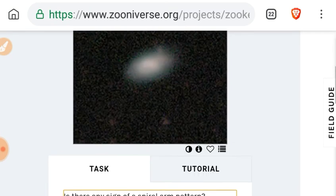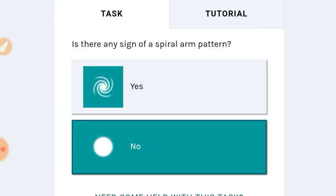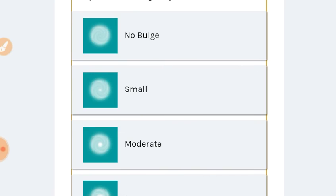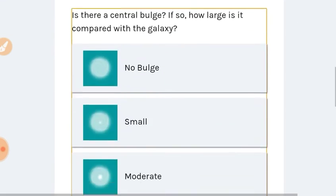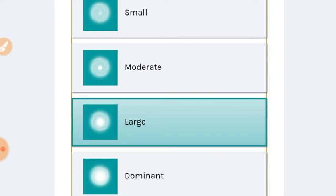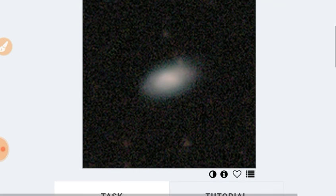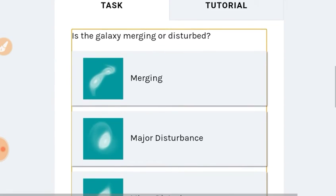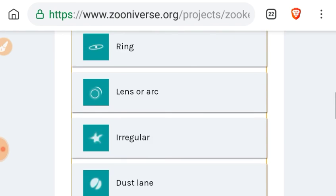Is there any sign of a spiral arm pattern? What do you think, folks? I'm going to say no. Is there a bulge? Dominant. No, we'll say a large bulge. Is it merging or disturbed? I'm going to say minor disturbance. And do we have irregular features? Well, we sure do.